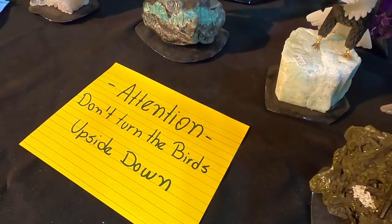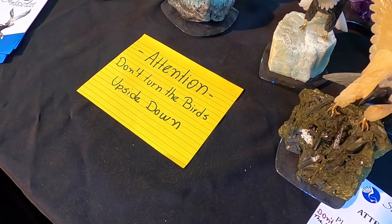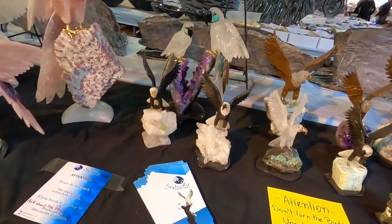You know, this sign is not here for no reason. Right? Somebody was flipping the birds upside down, and they shouldn't do that. Oh, yeah.